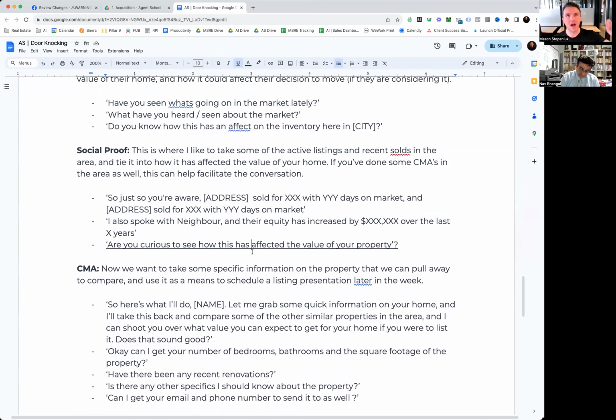If I've done other CMAs in the neighborhood, I will also say, hey, I spoke to John 2 doors down. Their property value actually went up by an additional $150,000 over the last 5 years. We also, with all these active pendings and solds, this one sold for $50,000 over asking in 3 days. This one sold for $20,000 over asking in 10 days. And then I'll ask, okay, are you curious to see how this has affected the value of your property?